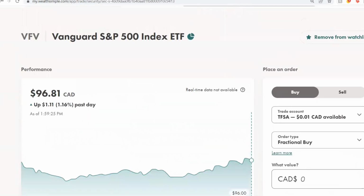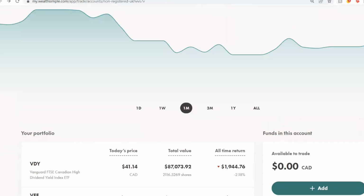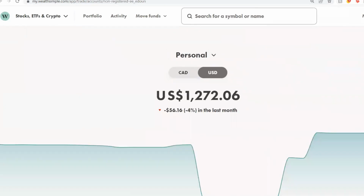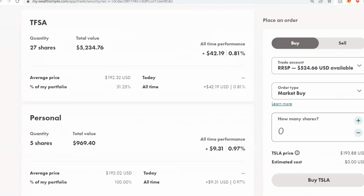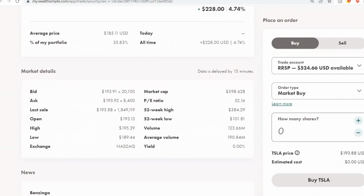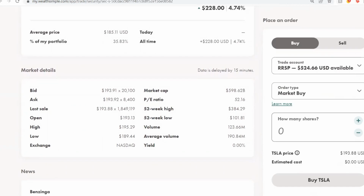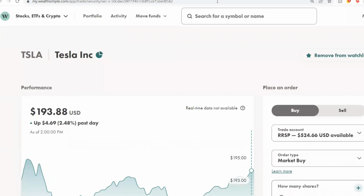As I pointed out, our third large holding is indeed shares of Tesla. We've been picking up more shares of that. It's available as part of our USD account. You do notice here we have about 5 shares in our non-registered account, but we do have 27 in our TFSA and another 26 in our RSP, bringing it into upwards of 50 shares. It does not pay a dividend yield. Tesla is really mainly focused on growth, and that's why we are adding gradually to our shares of that.